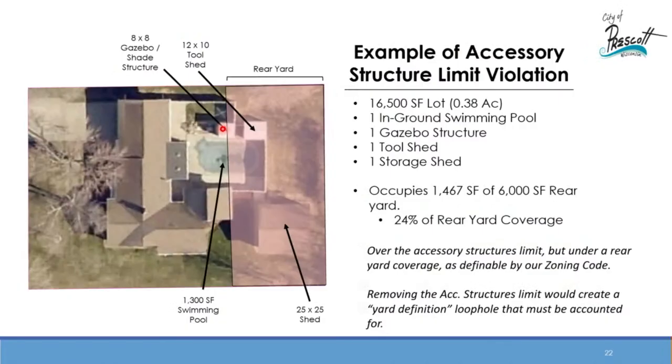So, next, this one's an example of one with four accessory structures. You can see them pointed out here. They have a gazebo, shade structure type thing, another tool shed. They have a detached larger shed, and then a swimming pool. They come under their rear yard coverage by our code, but they are over their accessory structure limit by two. Wait, a swimming pool counts? Yes, an in-ground swimming pool.